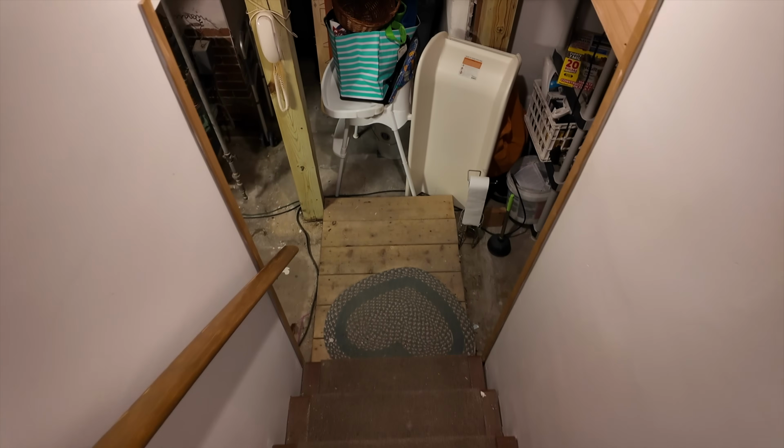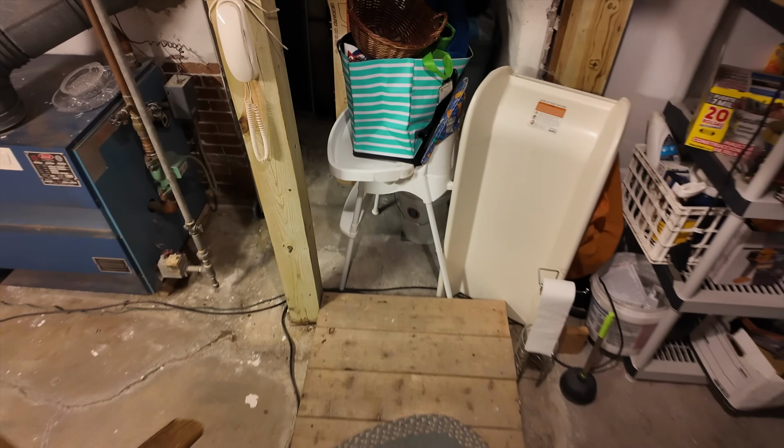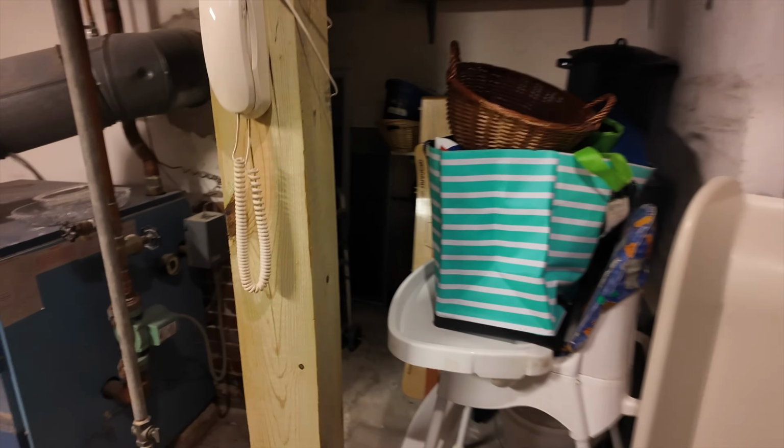Now, I want you to remember something. Before we make our way down there, I showed you this house is elevated up. I mean, you go up a lot of steps just to get to this level. So now we're heading down. And so, while I say it's a basement, it's sort of a basement, but not at the same time. Let me show you. We're gonna head downstairs. Okay, so first we're gonna make a left.